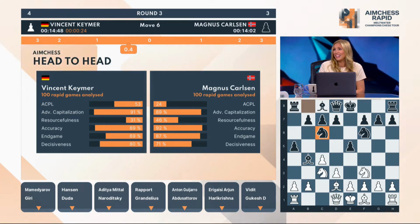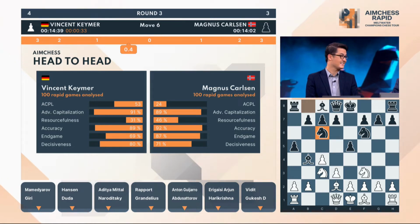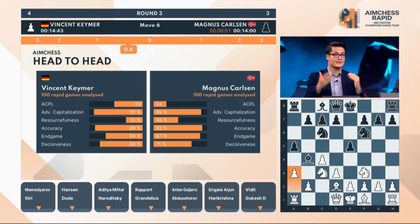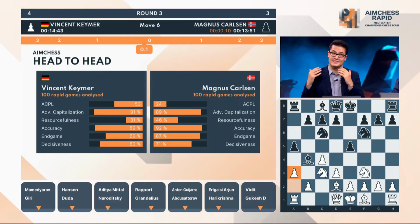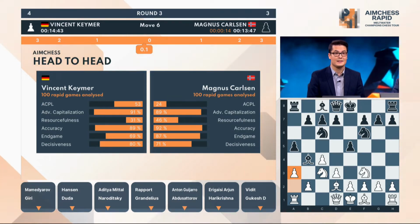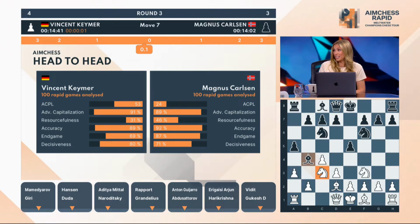What's that mean? So advantage capitalization here means when a player has a +2 advantage, according to the computer, or more, they convert, and he does that 91% of the time. That is phenomenal. Wow. Even in complicated positions where the evaluation is swinging, he tends to win. He doesn't really let things slip. The other side of that is resourcefulness when you're losing, but then you fight back, and his stats there are still decent. Also, accuracy. Vincent almost at the same level as Magnus. That's incredible. Endgame, 69% is a great number as well, winning endgames at a decent rate. So, yeah, good player. Very, very good player. Just if he gets an advantage, Magnus needs to be careful.